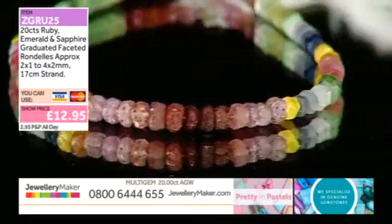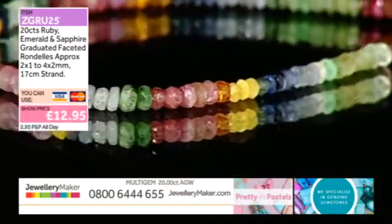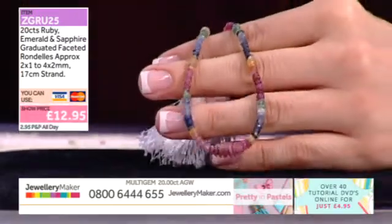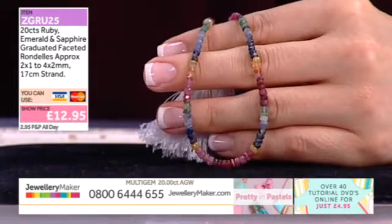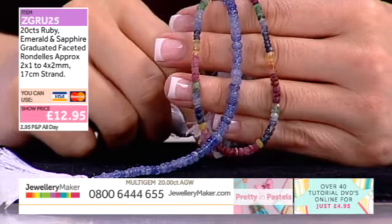Again, people are multi-buying on this one. Please check out your baskets because we've only got 3 left. $12.99 for 3 of your big 5. You may as well grab your tanzanite as well, haven't you? Bump it up to 4.